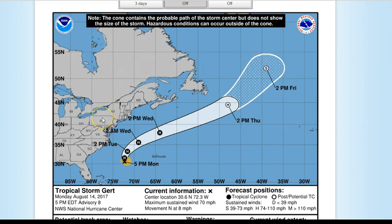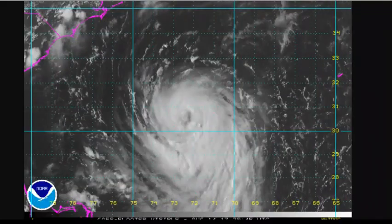And one of the impacts of this, actually the only impact with respect to the coastline from North Carolina and Virginia on up into southern New England, will be the increasing surf that we will see from this over the next couple of days. So other than that, that's really all we have to worry about with respect to Gert.